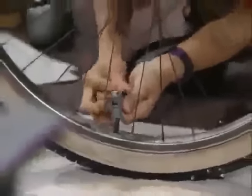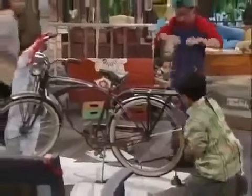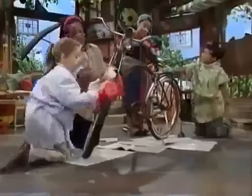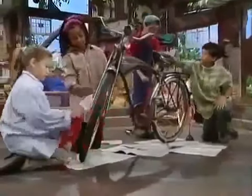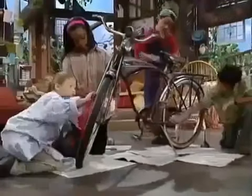This is the way we clean the bike, clean the bike, clean the bike. This is the way we clean the bike so early in the morning. This is the way we clean the wheels, clean the wheels, clean the wheels. This is the way we clean the wheels so early in the morning.